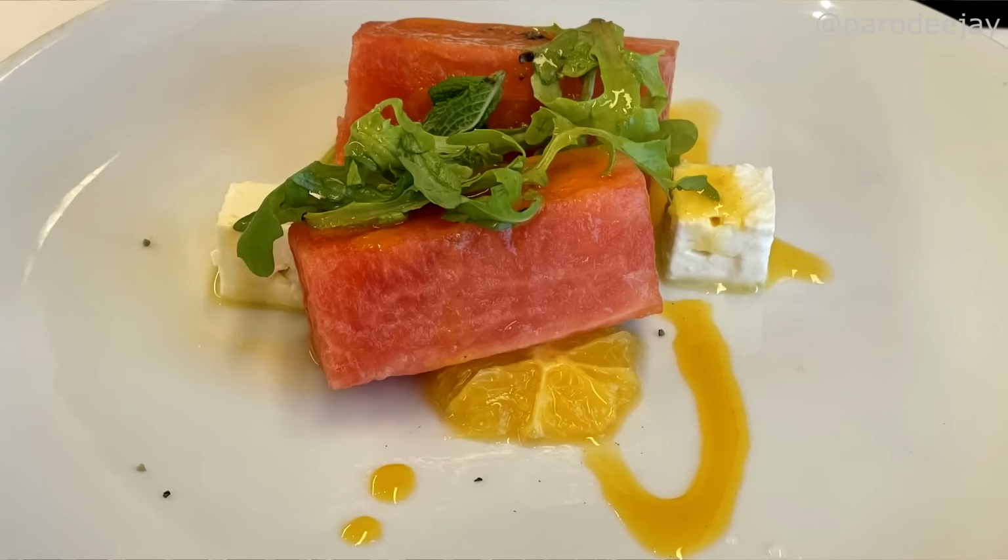There is your watermelon and feta. This was good, and the thing I really enjoyed the most about it is they used seedless watermelon. I've had this on a lot of other cruise ships where there's seeds in it, and it kind of distracts from the overall pleasant experience. But it was very refreshing, and the feta was nice and salty. It was lovely. I can seed that. I seed what you mean.